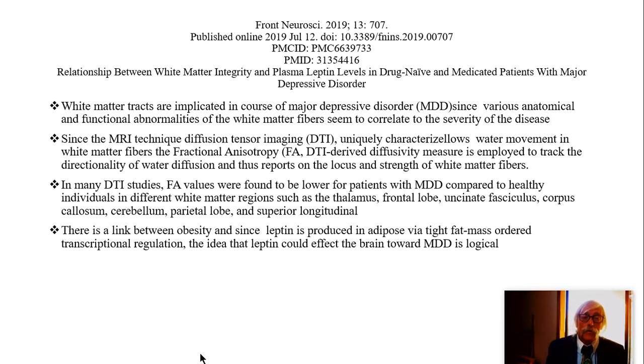Okay. This is now the prolegomena, the introduction to this paper. There's a link between obesity and, since leptin is produced in adipose tissue via tight fat mass ordered transcriptional regulation, the idea that leptin could affect the brain towards MDD, therefore, is logical. That's the important thing I like to do in all of my lectures. Does it follow the square of opposition? Can we find logical arguments for thinking that leptin could be associated with a neuropsychiatric disorder? And right there, that describes it.